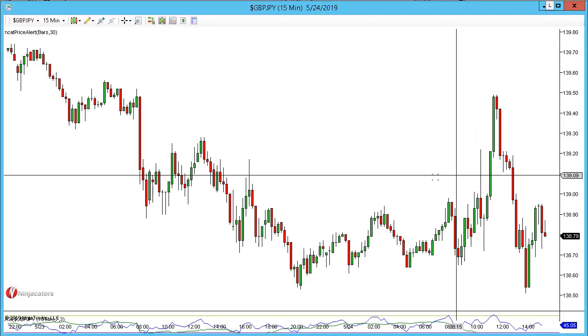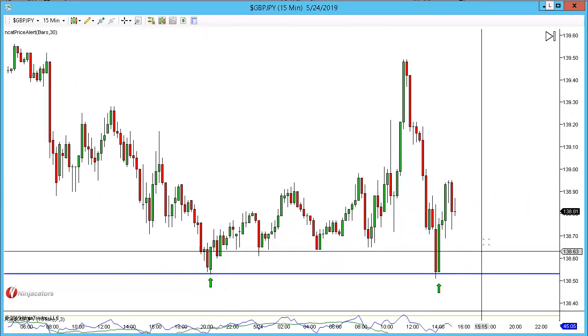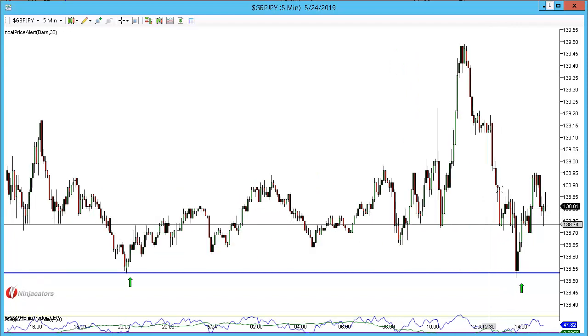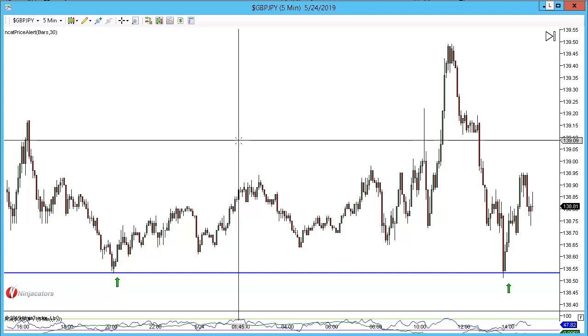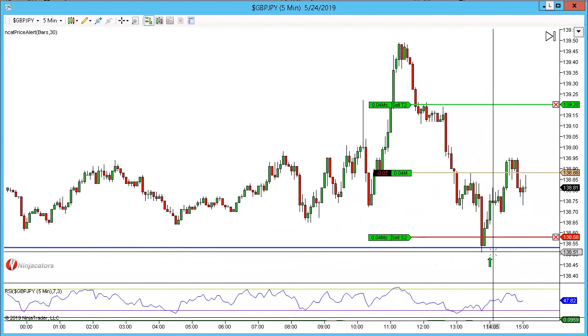Let's go to the 15. Here on the 15, I'm going to put a structure level on at our lows just here. You can see that we have held that level. Let's go to the 5. Here on the 5 we have also held that structure level. Okay, just let me refresh this screen and load white background. Okay, on the RSI we did go oversold here right down at this last test, and structure has been held.